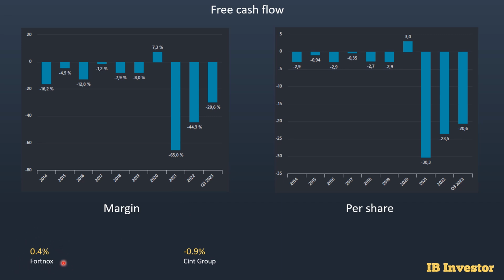Fortnox actually being pretty low here, 0.4%, and Cint Group at negative 0.9%. So even the peer group is actually performing quite bad. Looking at the per share, it pretty much paints the same picture with a negative free cash flow per share in terms of kronor. So in the most recent quarter, trailing 12 months, we can see negative 20.6 kronor. And again, the 2020 number, 3 kronor, is the only time that they actually posted a positive free cash flow per share for the 10-year period.